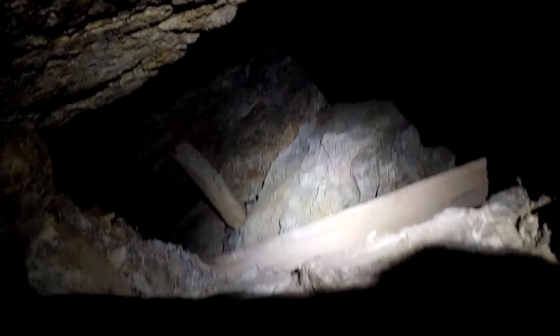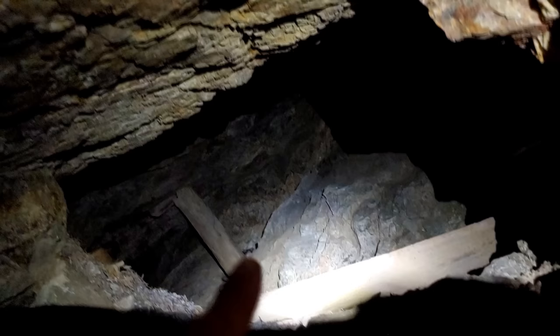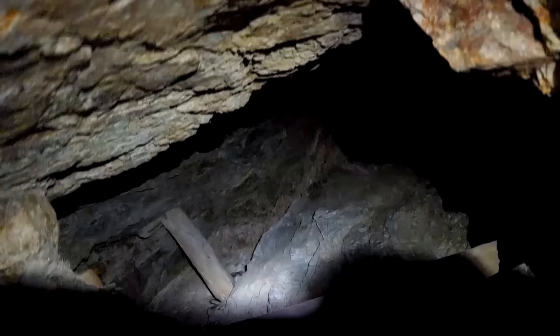Well, I'm disturbing all kinds of wildlife in here. There's a bat flying around. Let's see if it'll come back again. And then there's a pack rat sitting right there in that stall. Bats in here.